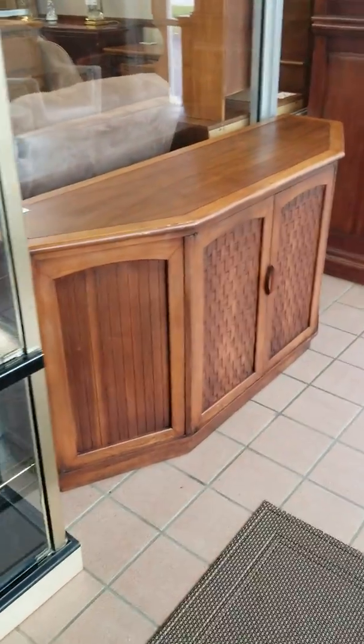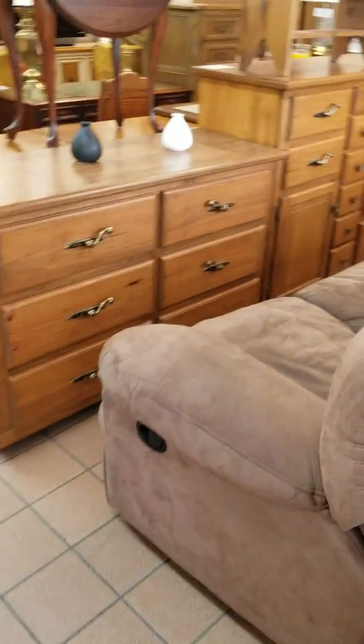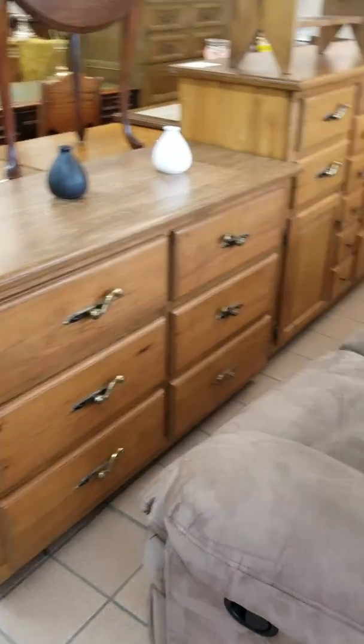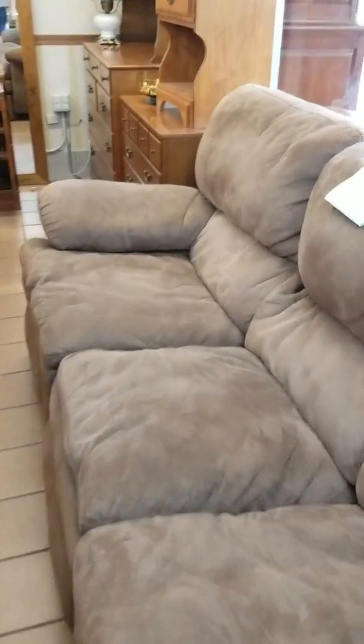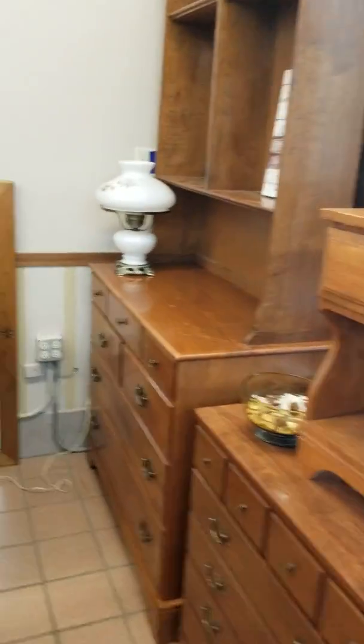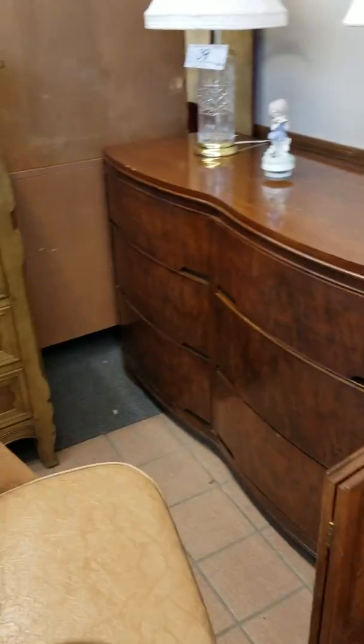Love that credenza. We have a nice variety in the store, and we are very full. We have had a ton of furniture come in.